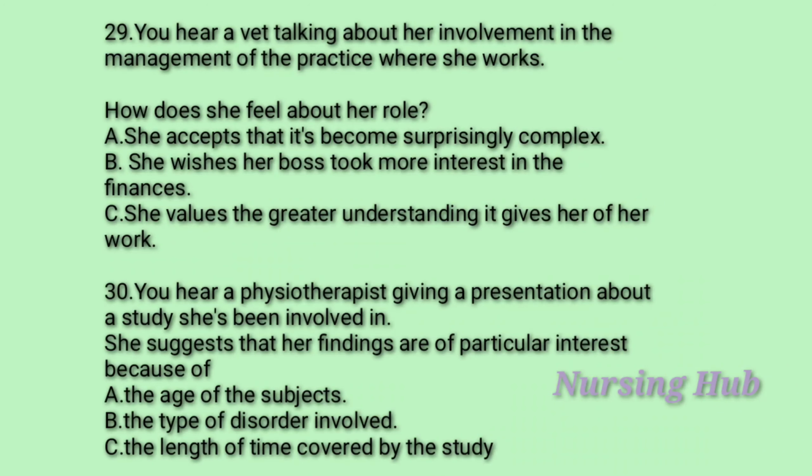Question 29. You hear a vet talking about her involvement in the management of the practice where she works. Now read the question.